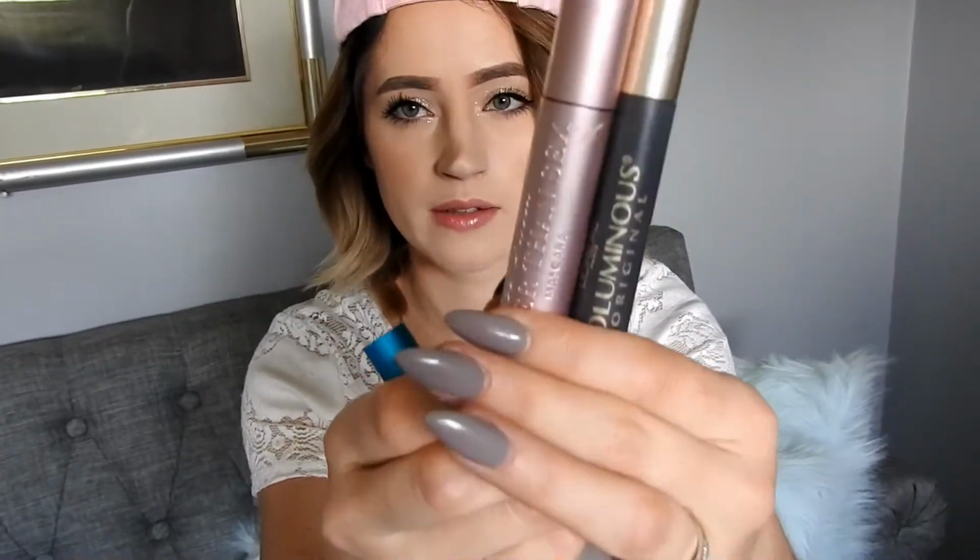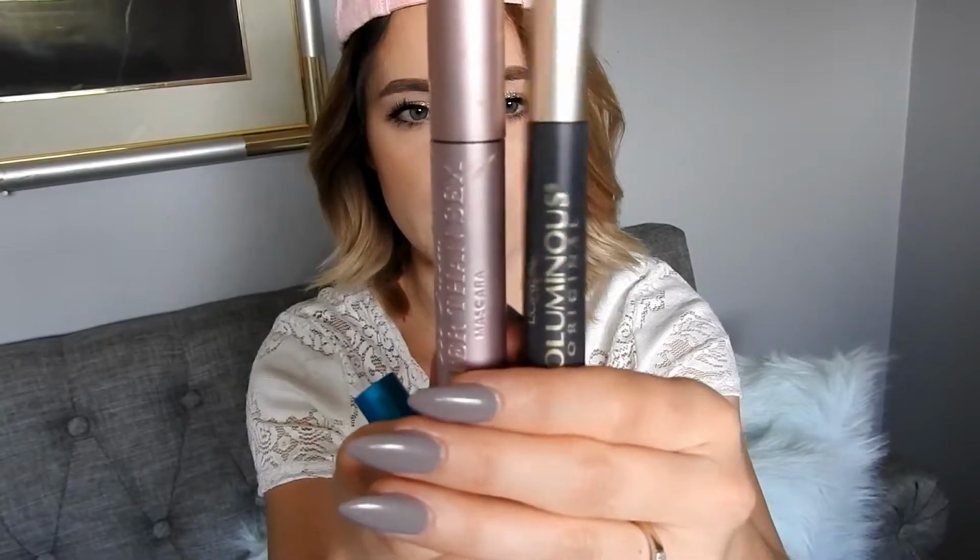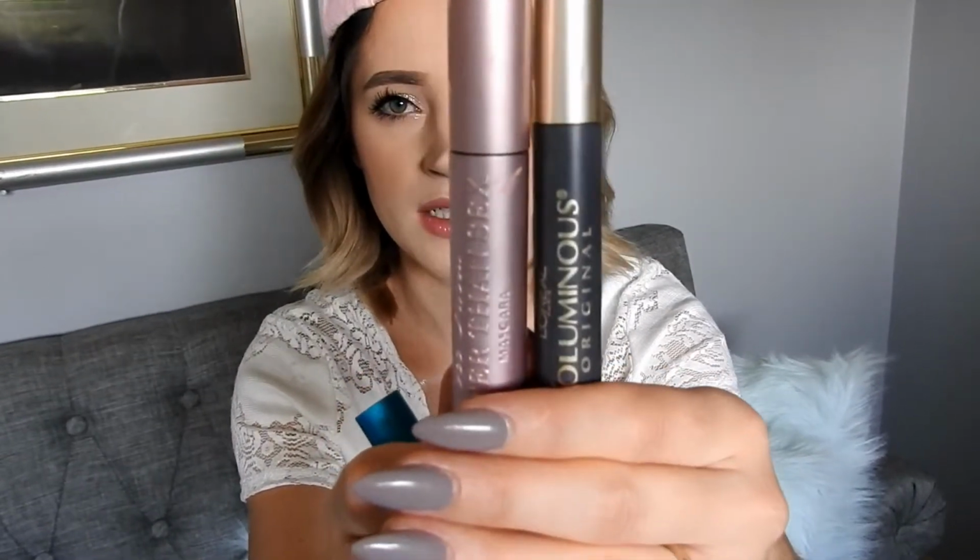And then my other 2 favorites or go-tos have been the Better Than Sex mascara and also the Voluminous from L'Oreal. Now these are both very similar. I love how they perform. They stay on throughout the day. They don't flake, they don't come off. They give me an amazing volume. So I love even putting literally 3 coats of these. It won't be cakey. It won't clump. I love how they perform. So go Too Faced and L'Oreal.